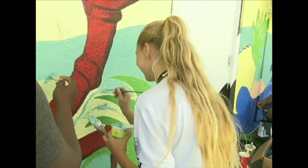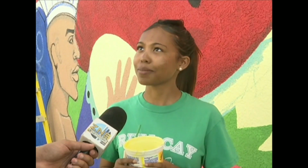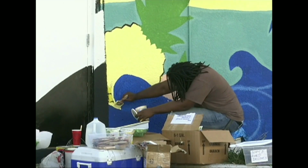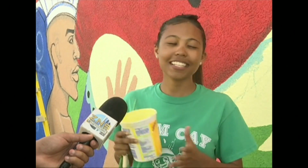Usually when we have stuff like trade fair and just driving past here, it's a blank wall, so it makes me feel good that I'm actually adding something onto my island and I'm doing something. I feel accomplished. We started off with a smaller sketch, so to see your ideas come to life on a very big canvas, it makes you feel very good.